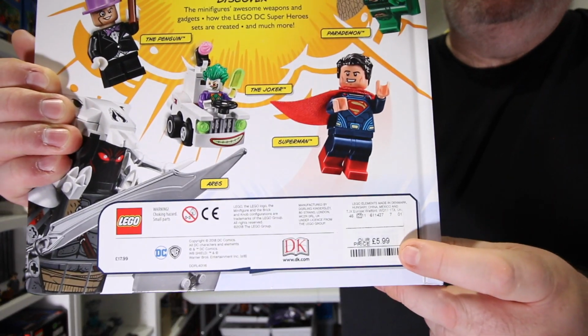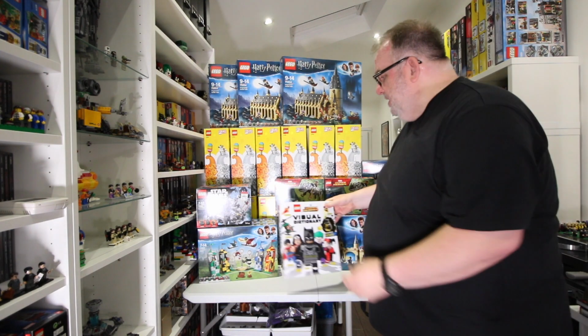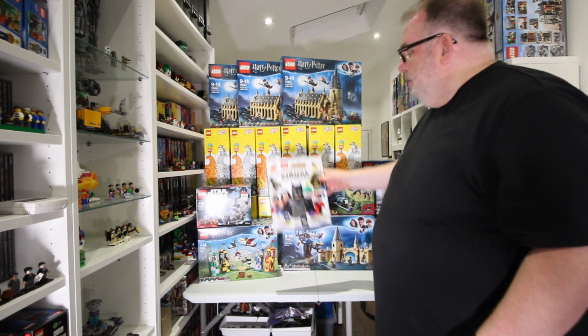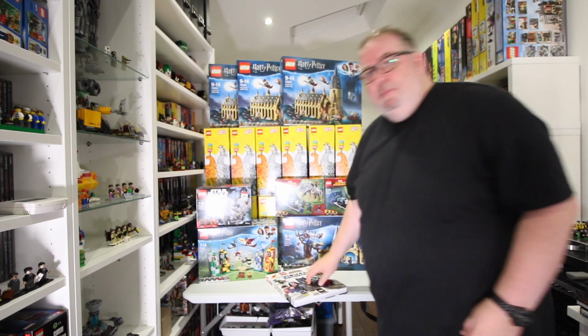It's a pretty new book, to be honest, and this was £5.99. I don't know if you can see that. So I wanted to pick that up anyway because, well, it's just a good looking book. So picked that one up.